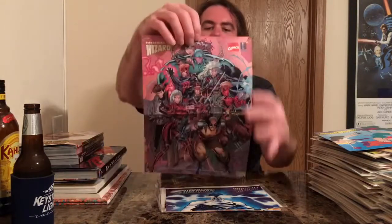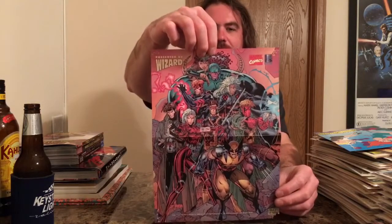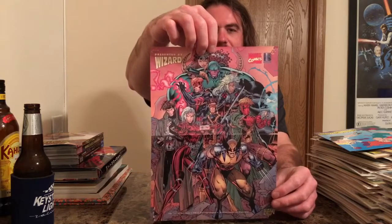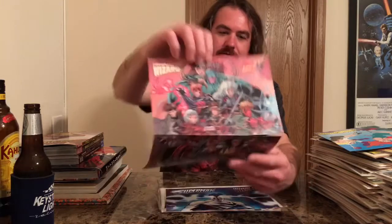There we go. Here's another Wizard. Yeah, this was a pretty neat one. I like the artwork on that one. That's pretty neat. And that's obviously a little ripped up. All the pinholes I have on these too. These were all pinned up on my wall at home when I was a kid. Straight out of Wizard. Yeah.